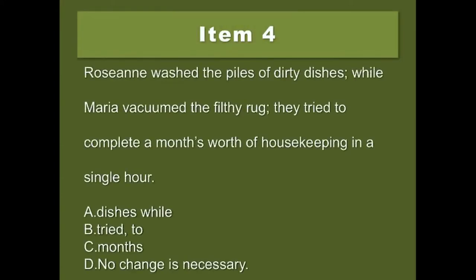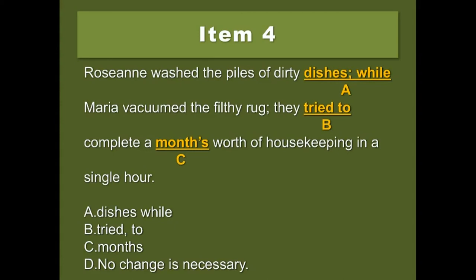Item 4. Roseanne washed the piles of dirty dishes, while Maria vacuumed the filthy rug. They tried to complete a month's worth of housekeeping in a single hour. Should you take out the semicolon in letter A and leave dishes and while alone? Should you add a comma to letter B to tried to? Should you take out the apostrophe from months in letter C? Or letter D, is this sentence correct and no change is necessary?